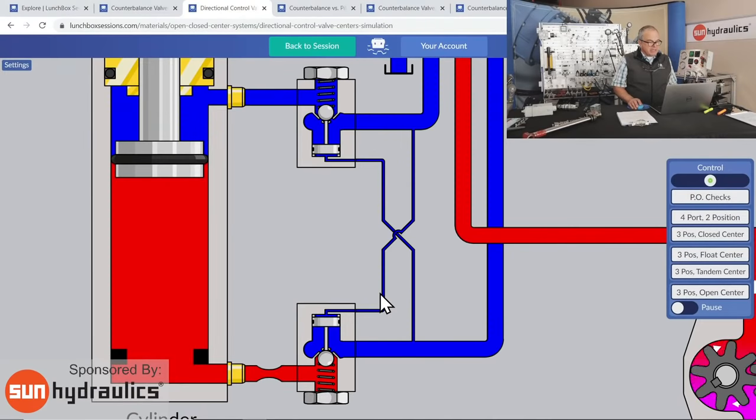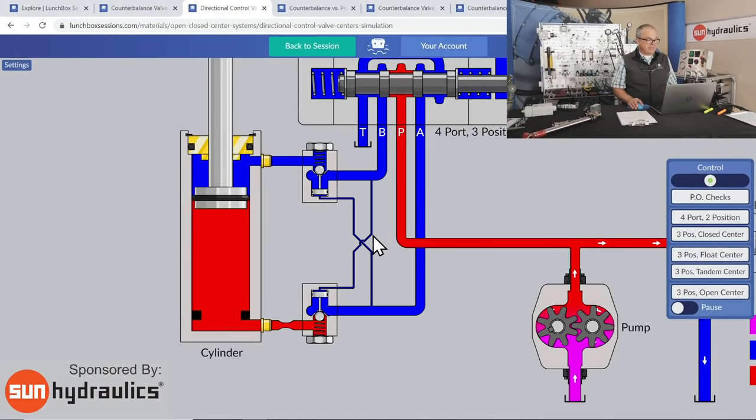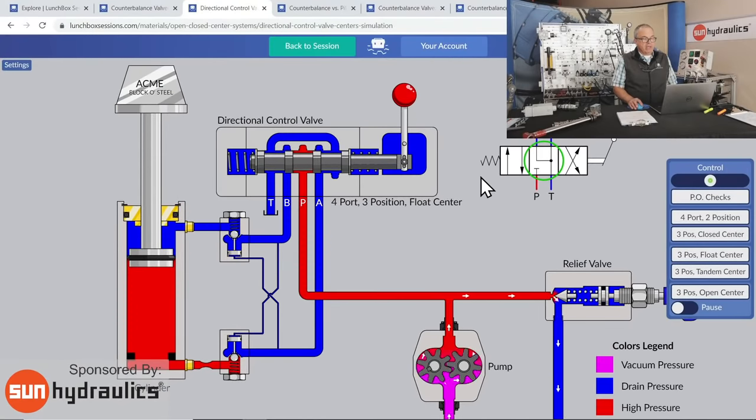Okay, so just making an argument for making sure that pilot lines get vented down when we plan to hold a load, whether it's a PO check or a counterbalance valve, and why that float center valve A and B work ports is so commonly connected to tank.